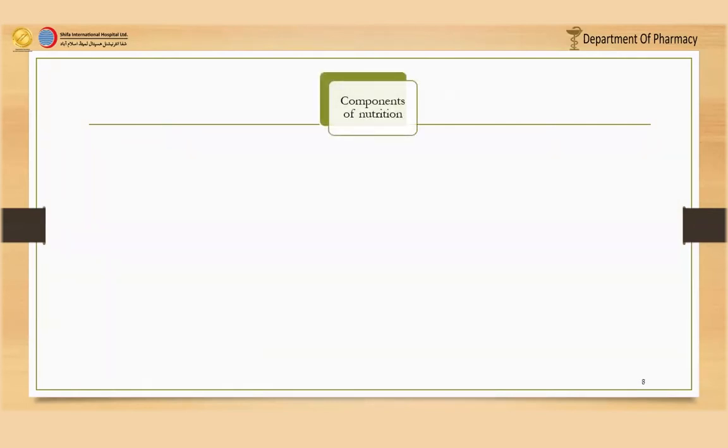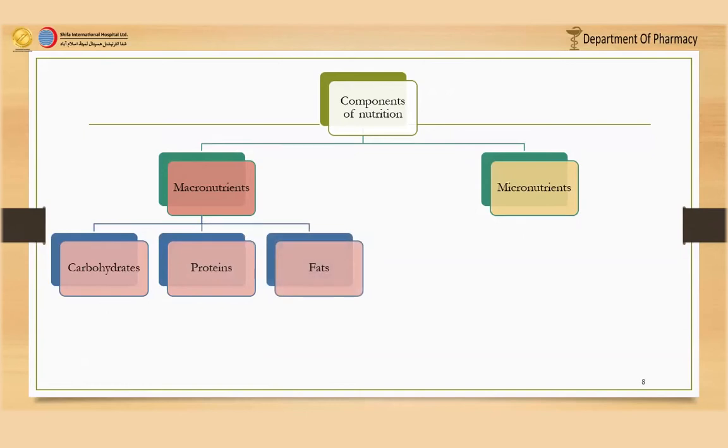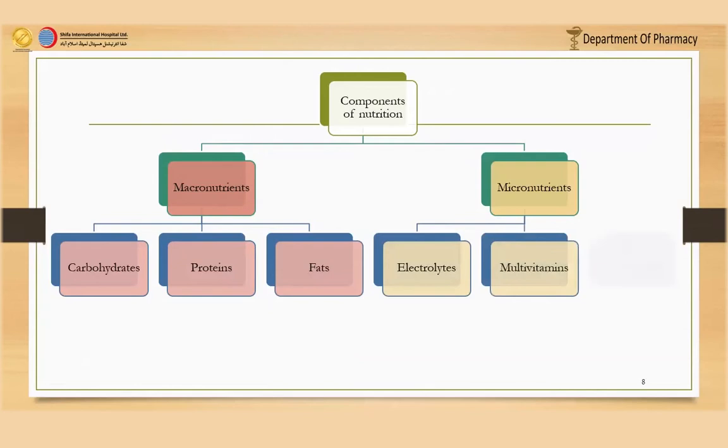Now let's discuss the components of nutrition. Usually, there are two main components of nutrition: macronutrients and micronutrients. Macronutrients are those nutrients which we require in a large amount, and they contribute to providing us the energy, and they consist of carbohydrates, proteins, and fats. And the micronutrients are electrolytes, multivitamins, and minerals. They are needed by the body in very small amounts.